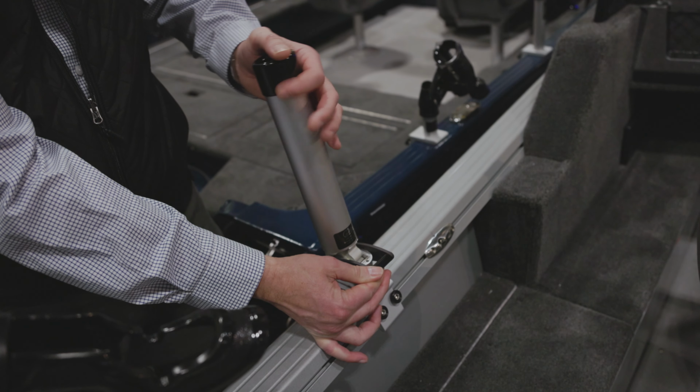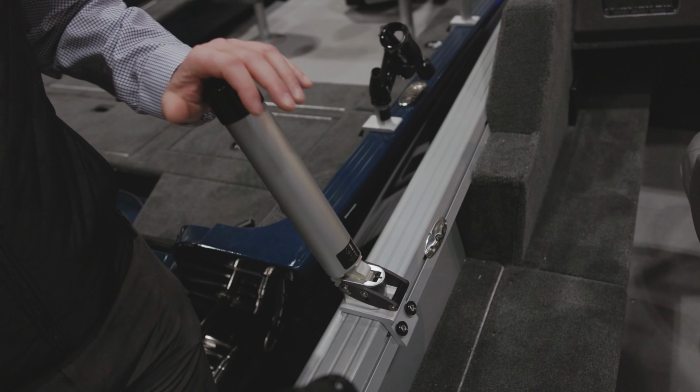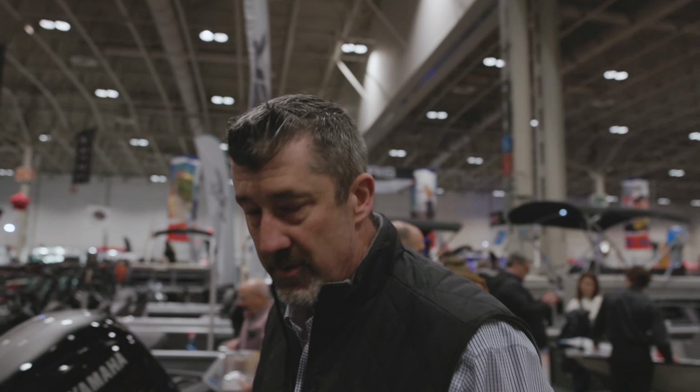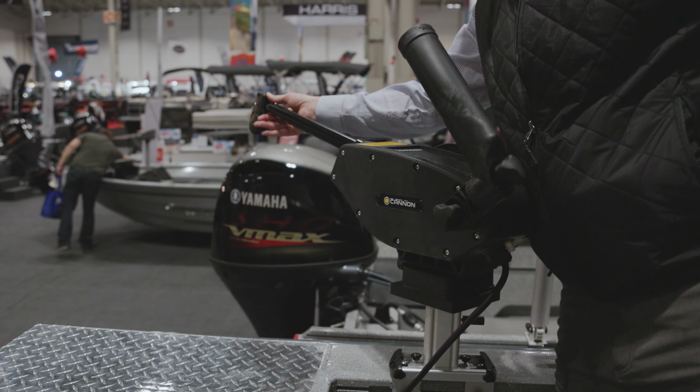So another option with our boats is we've got an integrated track system here on our gunnels. This allows us to add rod holders of different lengths and styles, as well as rocket launchers and rod trees to the boat, depending on the size of the boat and the type of fishing you want to do with it. We can also add downrigger brackets, so if downrigging is the type of fishing you want to do, we've got brackets to mount a downrigger on our track system as well.